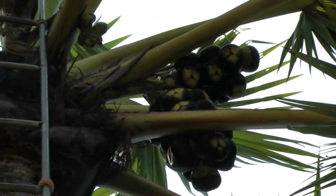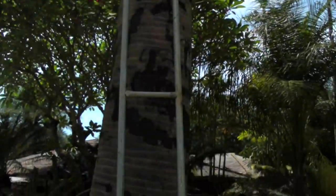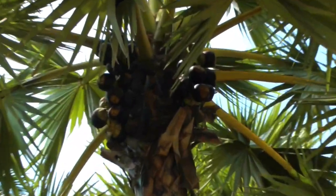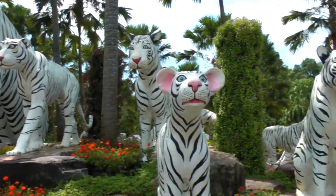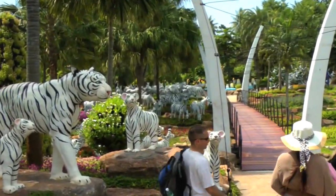Here we just noticed that I think this is toddy fruit palms and a ladder. More from here. It's not coconuts. Toddy fruit, I think. Here we've got white tigers. And on the other side of the bridge, zebras.